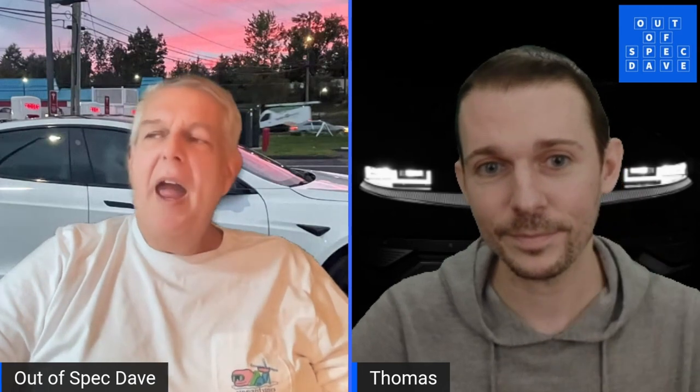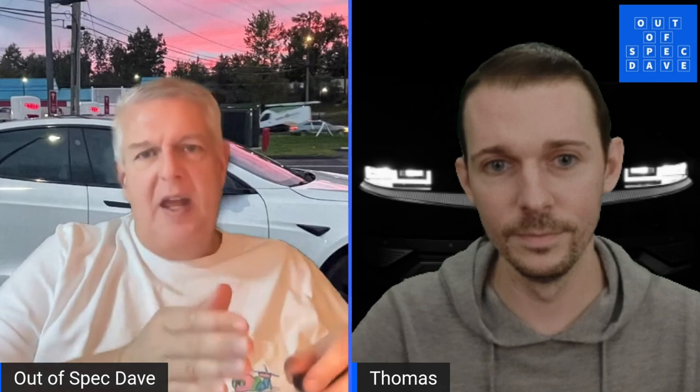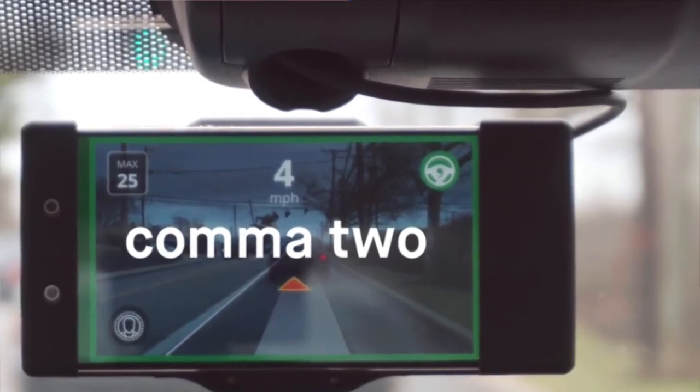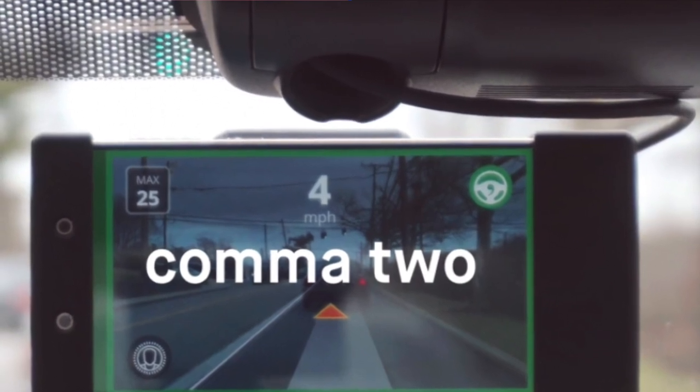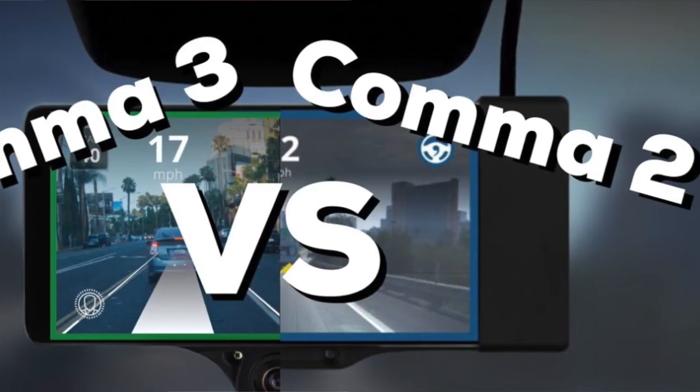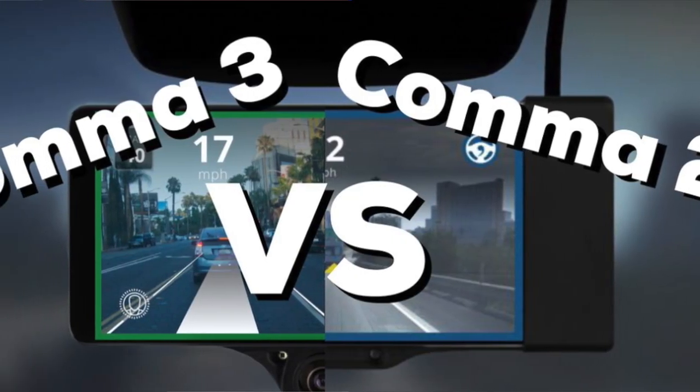So what has Comma AI since then done, and where has this evolved to with respect to Openpilot? So after that, they put out a much better version that fixed a lot of the bugs called the Comma 2. We don't even need to get into that. That was like an intermediary thing. And then earlier this year, they put out the Comma 3. And that is a beautiful piece of hardware.